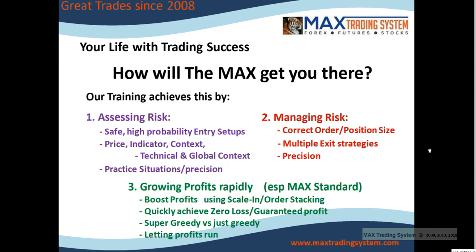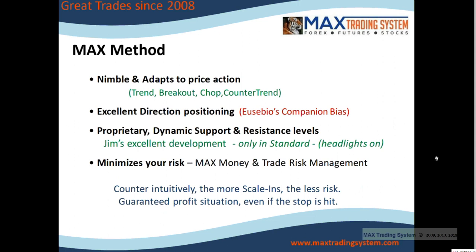So what we've got, with the max method, is a really nimble system that adapts to price action, and that's pretty much thanks to Eusebio. The original version that Jim came up with was really good for trading back in 2008 when price would move for hundreds of pips at a time. These days it doesn't move that much, although it's kind of getting up there, but it seems to be quietening down again. But it's very nimble, and it can chop, go in the direction of the trend and counter trend very, very quickly.